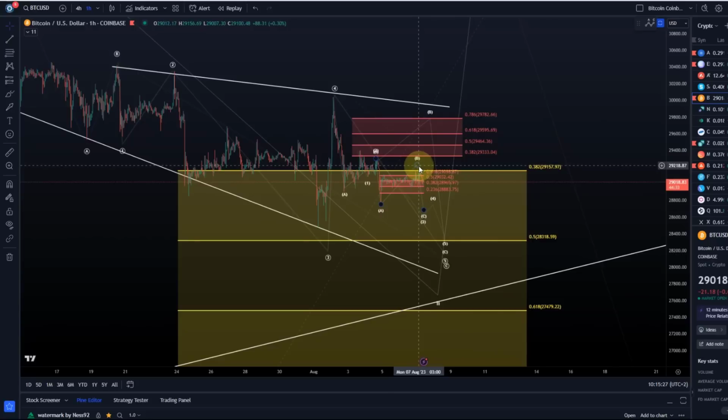Until that reaction occurs, we are waiting for new lows, at least one or two new lows into the region around 28,300. That is what the micro Elliott Wave count currently suggests in the absence of any impulsive price action to the upside. So we have to remain patient until we see a little bit of movement. Remember that on Thursday, we will get CPI data, inflation data. So that could lead to a little bit of a catalyst and spark a little bit of price movement.